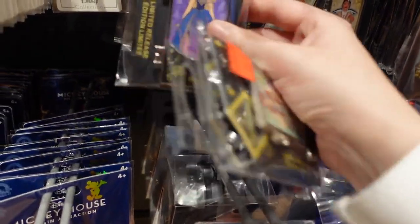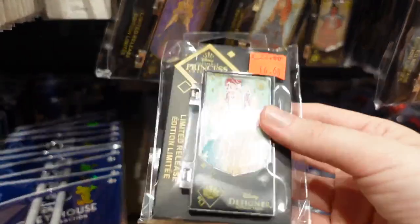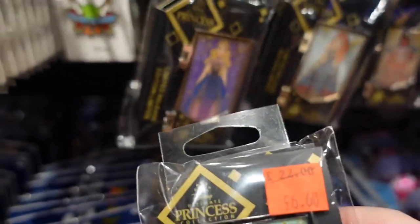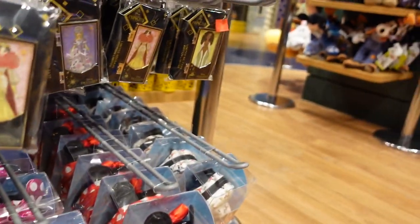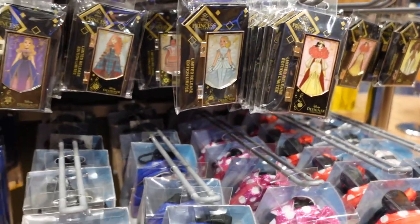Hold on. Is Aurora on sale? Okay, Aurora does not have a sale tag. If she did, I would buy her. I'm very tempted with this one. Although Tiana's on sale. And Pocahontas is on sale. But then Snow and Cinderella aren't.